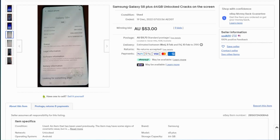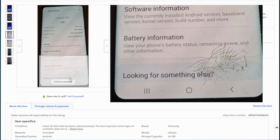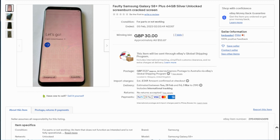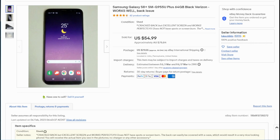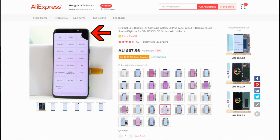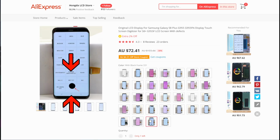A quick look at sold prices. Cracked phone, fully working, $53. Slight pink burn-in, a crack in a spot, $73. A lot of burn-in, slight crack, $52. Screen fine, cracked back, $78. Basically, even the cheapest screens on Ali are unviable. And that's not to mention you can't have black spots in the top corners because that blocks critical information. And you can't have black blobs on the bottom section or you won't see the keys of the keyboard.